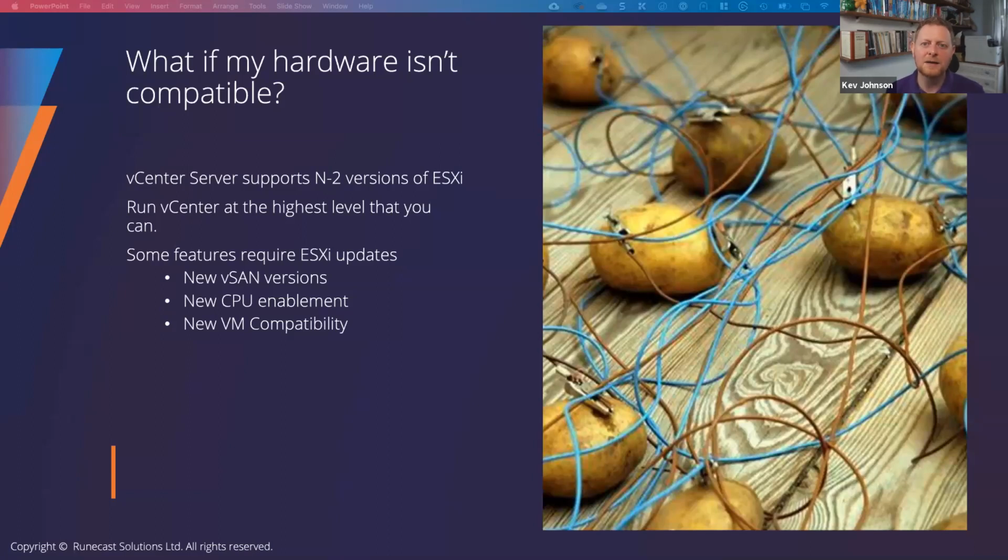But bear in mind that some of the features that come with a new version of vSphere require ESXi updates. So if you want the latest and greatest versions of vSAN, if you want access to those latest CPUs, if you want the new VM compatibility functions, so things like the PTP, the virtual watchdog, virtual SGX, that requires that your ESXi hosts also be running the latest version of vSphere. So you will lose out on those capabilities, but maybe that helps you sweat your assets for another year or two.